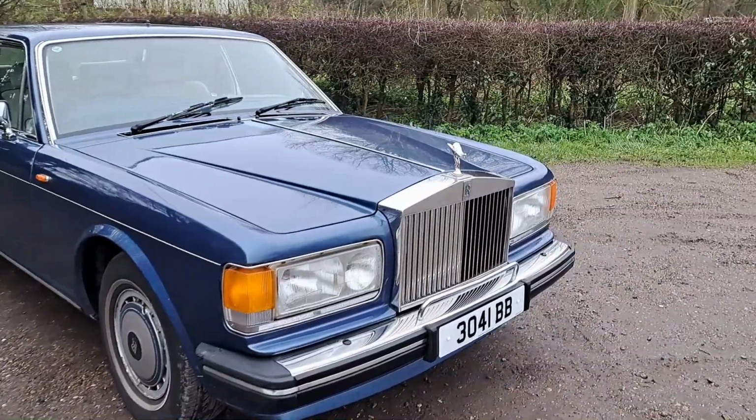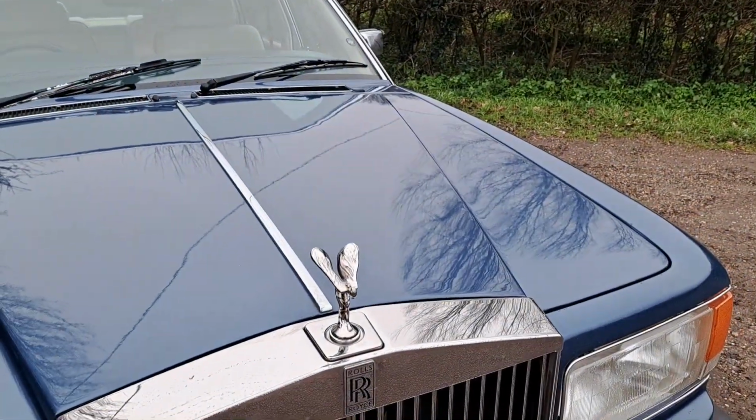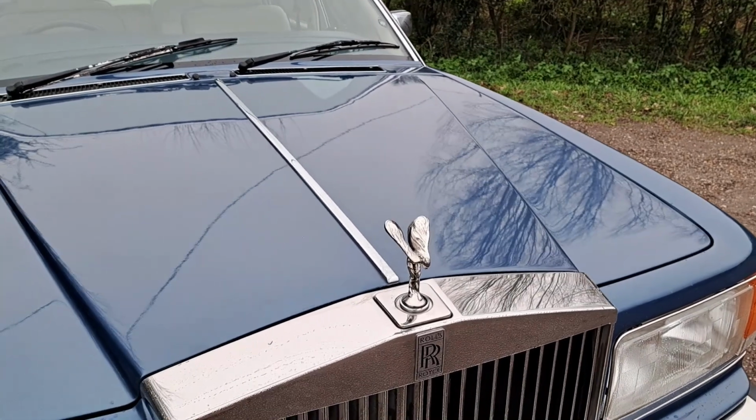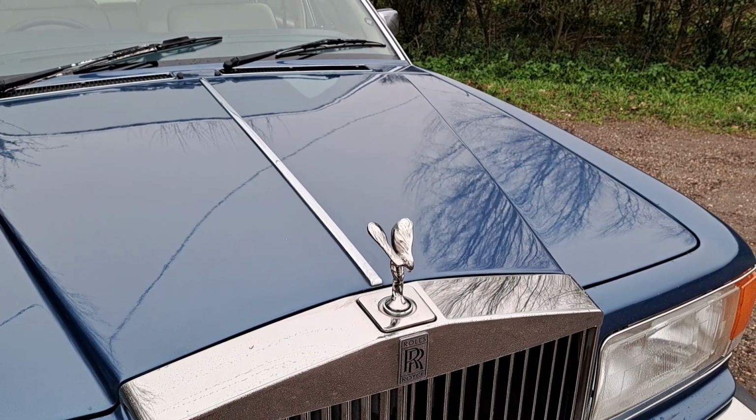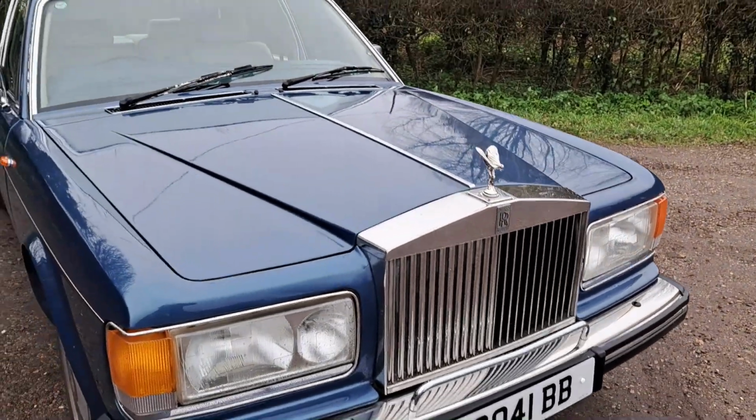This Spirit of Ecstasy, I might play with that in a second to see that it sort of springs down if you try to steal it, which was apparently a thing back in the day. People tried to steal the mascots for the Rolls-Royces. Might have a go at that later, but just take in the proportions of the car.